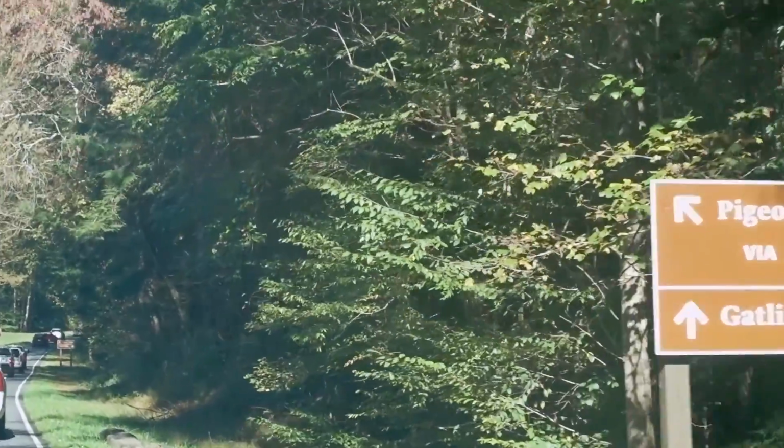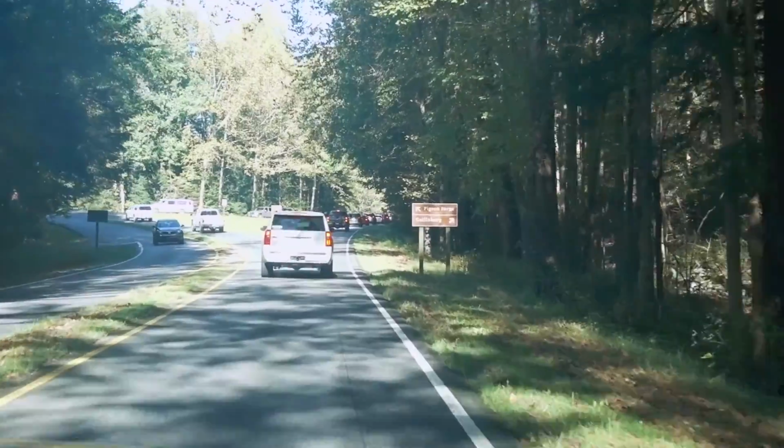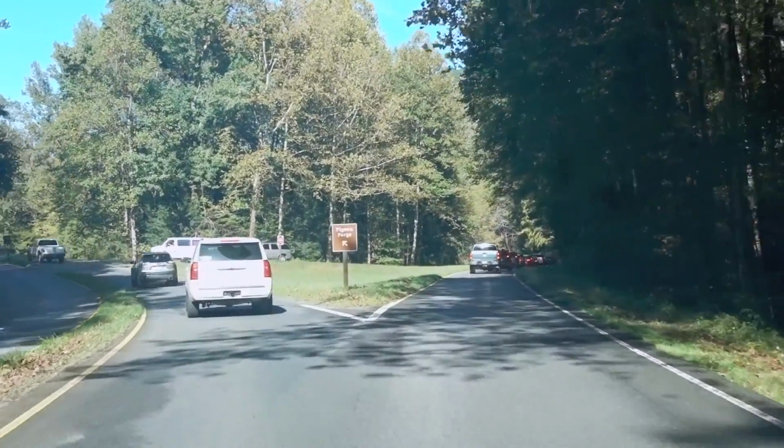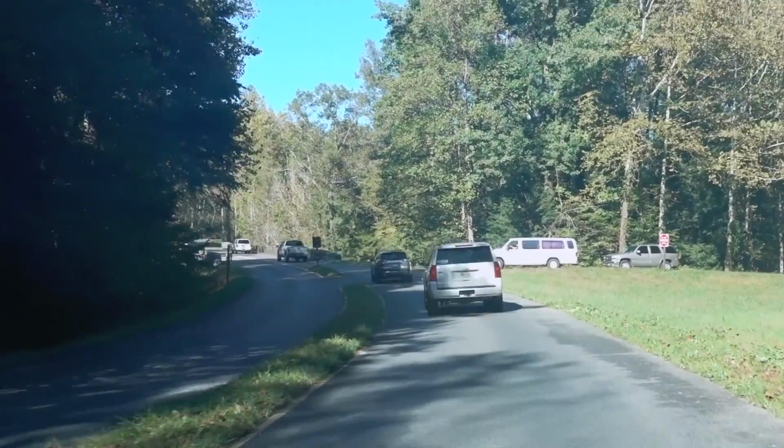We're taking this bypass back, which as you can tell, that way is all backed up right now, to Gatlinburg. No way. So we're going this way, up the mountain. Our hotel's on the other side of town anyway, so even if we get a little bit of traffic coming back into town, it probably won't be as bad as waiting in all that traffic to get all the way to the other side of town.